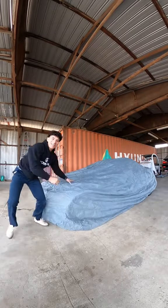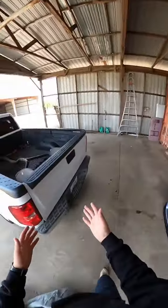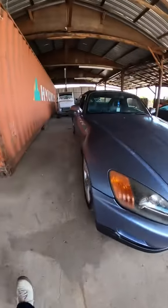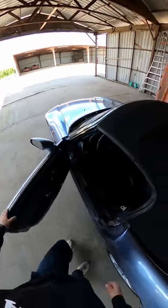I can't believe this is happening. I bought an S2000 and it's a dream come true. This car is on everybody's wish list, and the fact that it came with its original suspension and exhaust is like a sign from God. Now I am gonna put it back to stock so I can build it from scratch, but before I do, this car is already a million times better than I would have ever expected it to be.